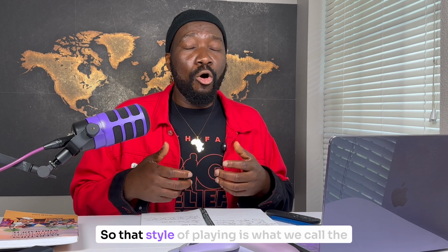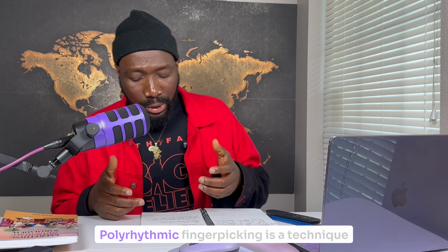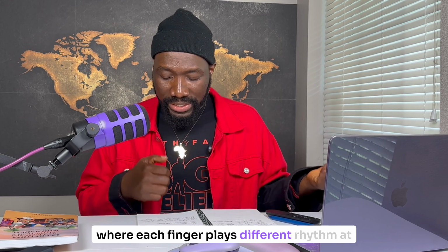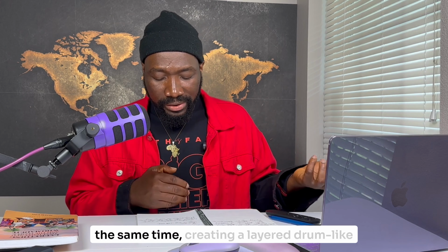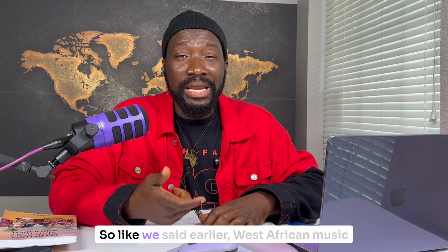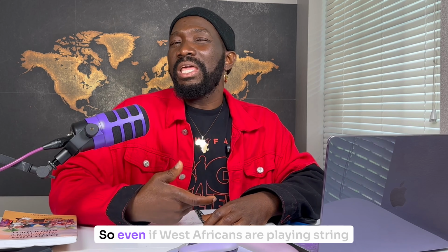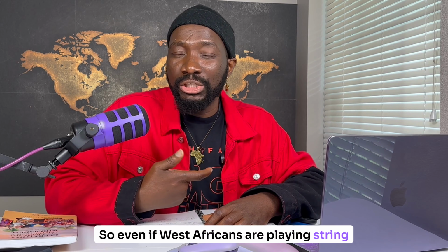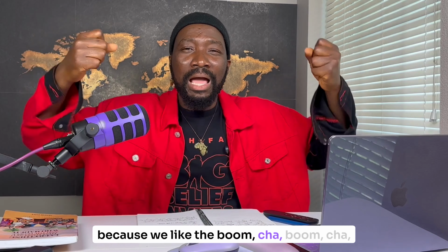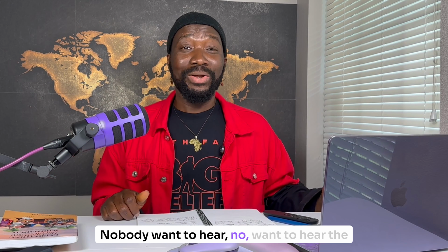So that style of playing is what we call the polyrhythmic finger picking. Polyrhythmic finger picking is a technique where each finger plays a different rhythm at the same time, creating a layered drum-like sound on strings. So like we said earlier, West African music is driven by drums. So even if West Africans are playing string instruments, they want it to sound like drums because we like the boom, cha, boom, cha, boom, cha. Nobody wants to hear ta-na-na-na. No, we want to hear the boom, cha.